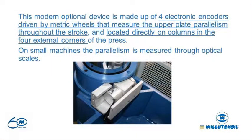How can we check this parallelism? What we do, especially on bigger machines, we use encoders, we use metrical wheels. We have 4 columns on the machine. We use one metrical wheel at each corner. So we have 4 of them. And then we go up and down with the upper plate. And these 4 encoders read at the same time these 4 values and compare them continuously. If there is a difference between these encoders, doesn't matter in which direction, the machine stops immediately. There are no consequences for the machine and no consequences for the mold.